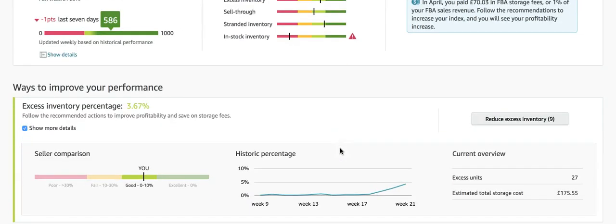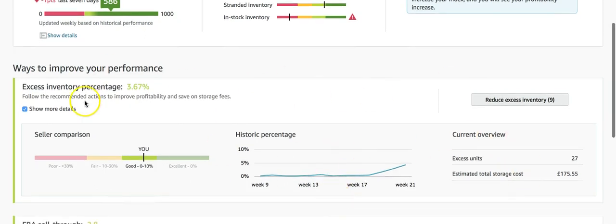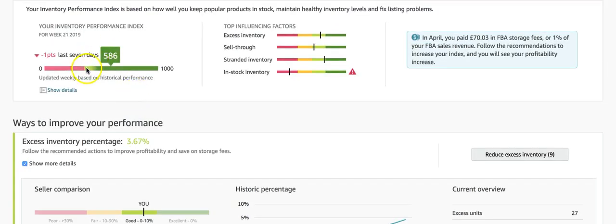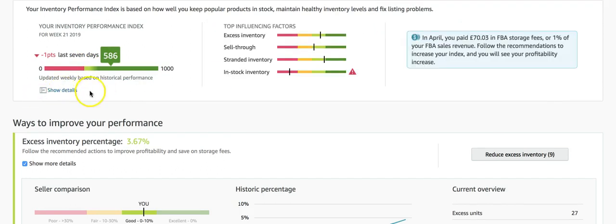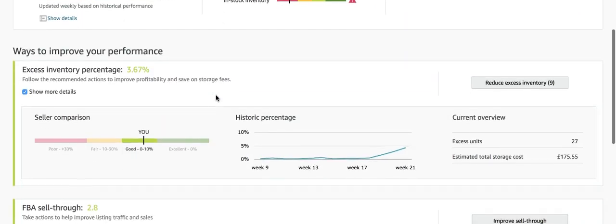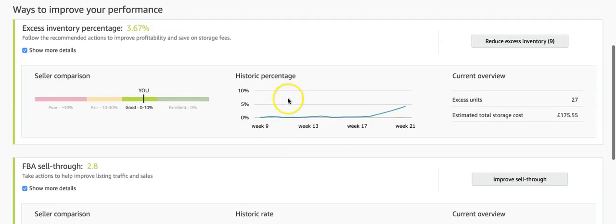A lot of it I don't really know what it is, to be quite honest. You can read what it's saying, and you could spend ages, but if this score is, well, it says my highest has been this and the lowest has been that, interesting. Minus 1 in the last 7 days. If it's anywhere above the red, I'm sure you're fine. It's 300 or something, I guess. And you can read here and see what it is.